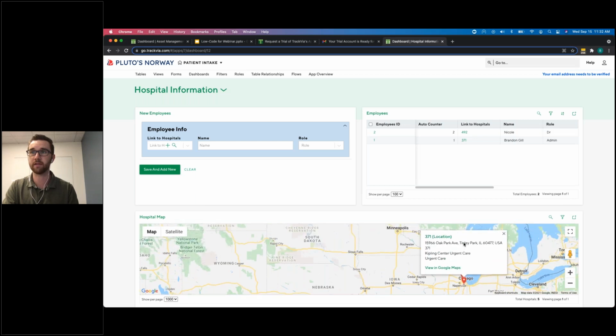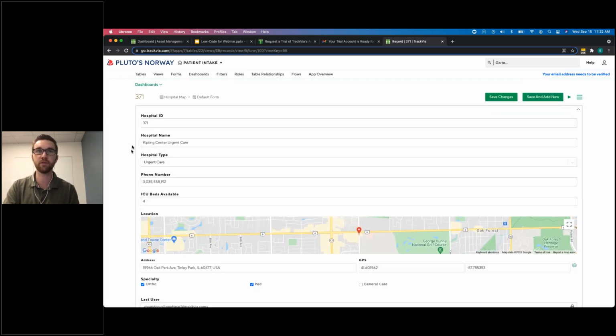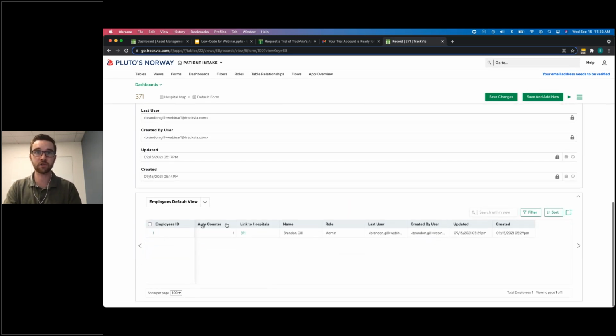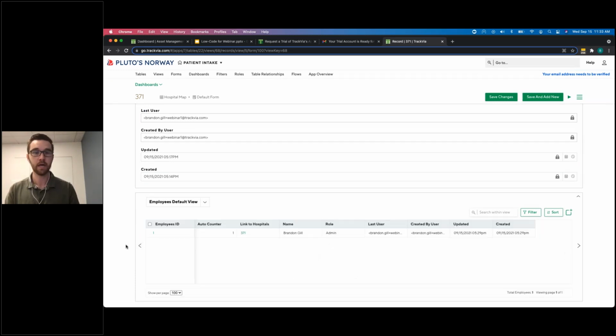So for example, I could click into this location 7131371, which is our Kipling Urgent Care Center. I can click into that. It'll take me to the default form where I can see information about the urgent care. I can see their specialties, and I can even scroll down and see what employees work there, and I can see any patient intake forms that may have been submitted at this hospital. So all of the information that we're collecting is totally drillable within TrackVia.